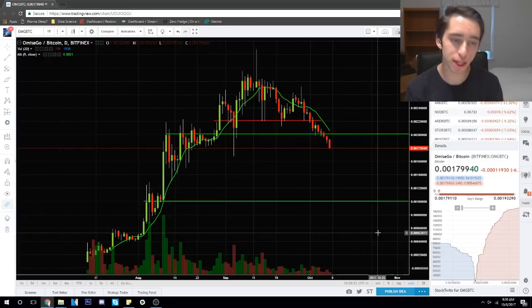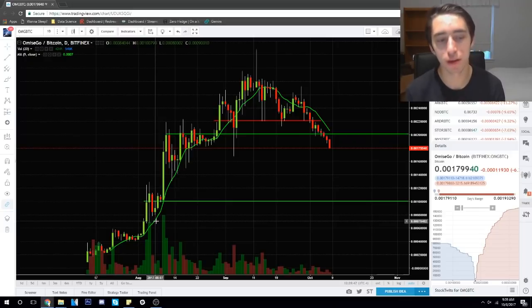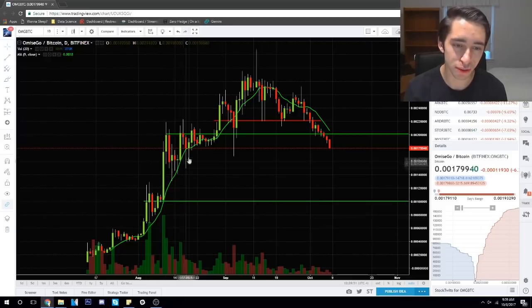So, for example, in the case of Omisego, this was a very fast mover. There was a lot of anticipation coming into it. Now, this isn't always going to apply, but it applies to around 60 to 80% of the fast movers in cryptocurrencies. As we can see, not only does it usually maintain above the 9-day moving average, but if it goes below the 9-day moving average, it's only slightly, through the wicks.